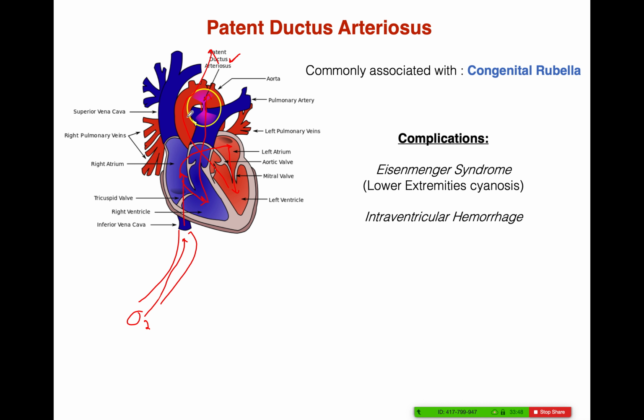We're going to have blood from the left side of the heart, essentially from the left circulation, the systemic circulation, crossing from the aorta, a high pressure system, into the pulmonary artery, a low pressure system. And so that blood is going to go to the lungs, and we're going to have fully oxygenated blood returning to the left heart. Now, we have something kind of special here in terms of our Eisenmenger phenomenon.